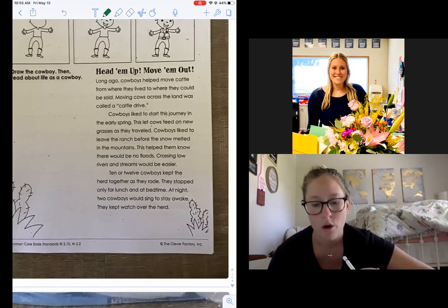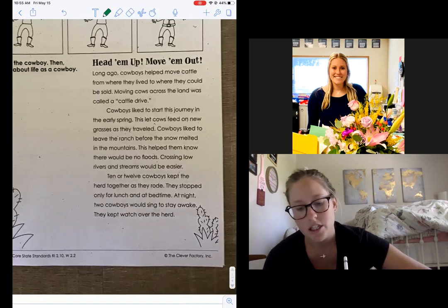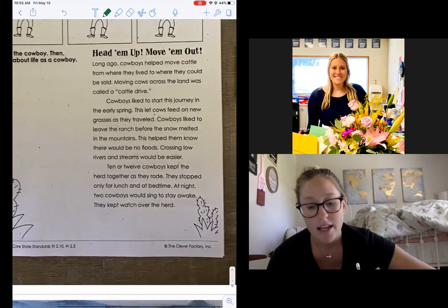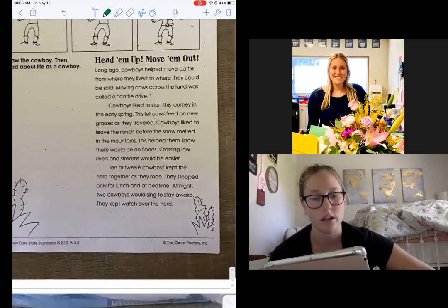This helped them know there would be no floods. Crossing low rivers and streams would be easier. 10 or 12 cowboys kept the herd together as they rode. They stopped only for lunch and at bedtime. At night, 2 cowboys would sing to stay awake. They kept watch over the herd.